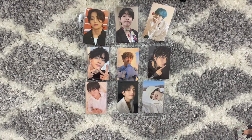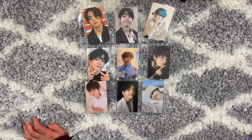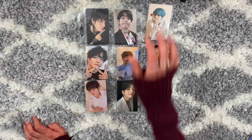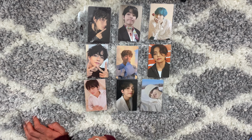There's something about the orange background of this one that I'm not loving, because it just doesn't match with any of the other softer colors of all the other photo cards on this page. Not that that matters, I guess, but I do love that one though. So, okay. Maybe, let's see.